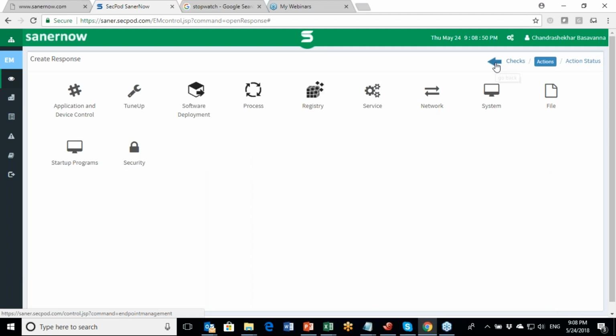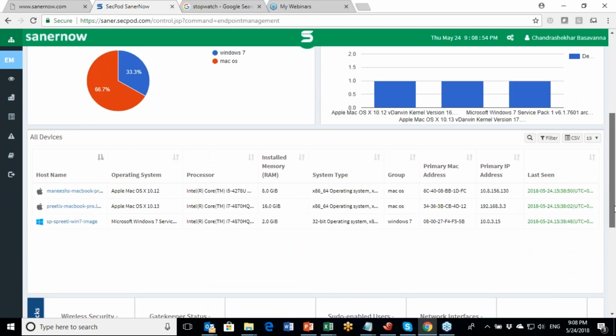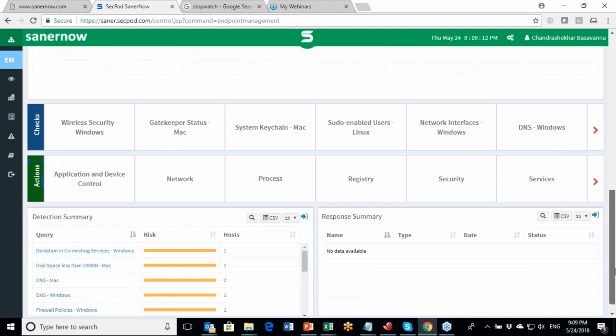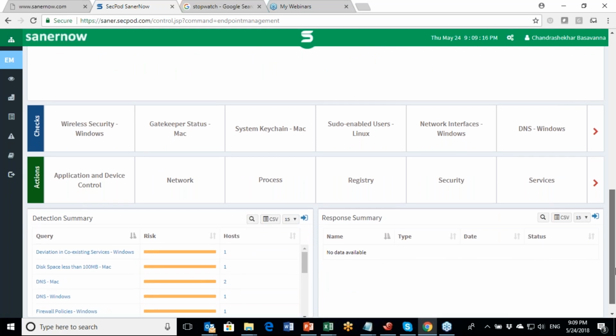One of the interesting capabilities we have is the ability to link a check to an action. For example, if you want to ensure a particular service is always running, you can check the status of that particular service, and if it is not running, you can create an action to start that service. So these can be scheduled to run periodically, ensuring the uptime of these services.